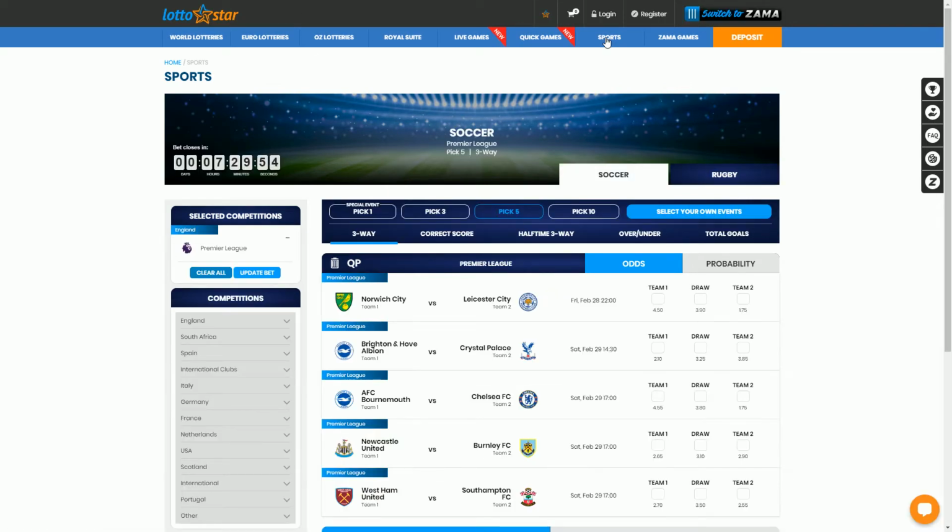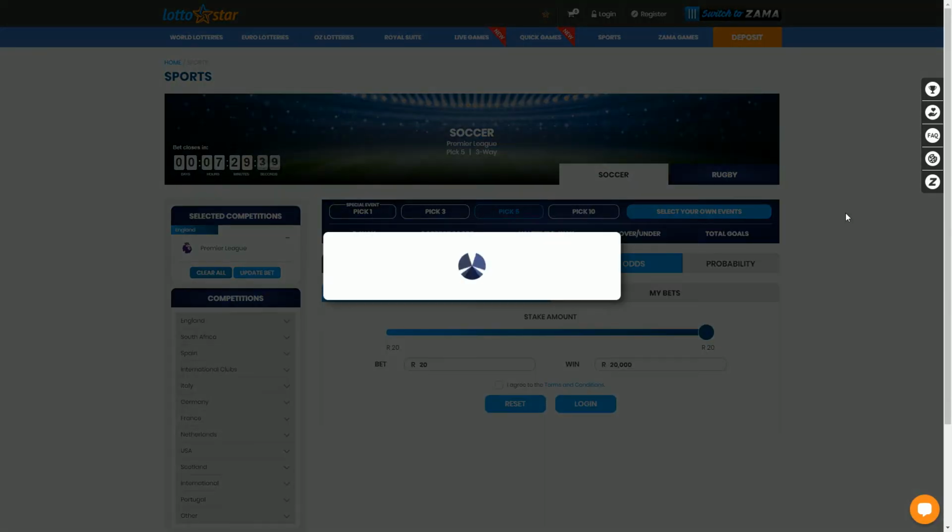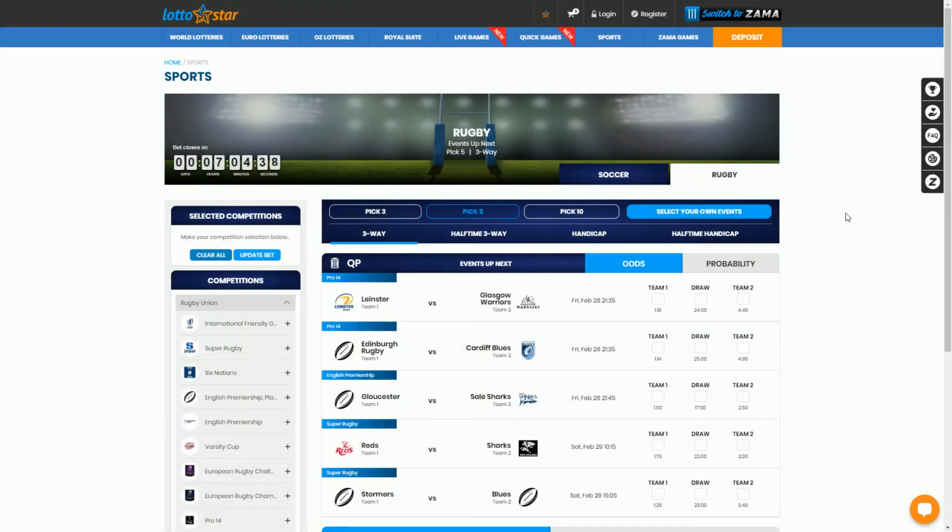And this, ladies and gentlemen, is the Lottostar sports betting product. It's very different from any other sports betting product in South Africa. At the moment you can bet on either soccer, which is currently selected, or rugby. So let's quickly load that one up. And there we can see all the different rugby matches that are coming up and all the different games. So let's have a look at some of the betting options. I'm going to go back to soccer for this one.